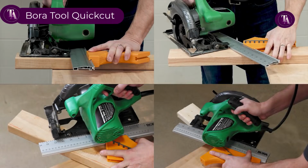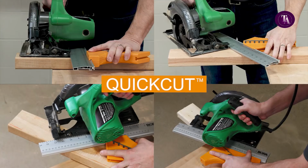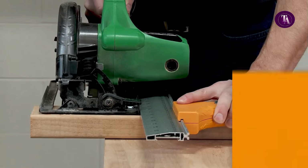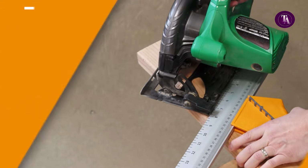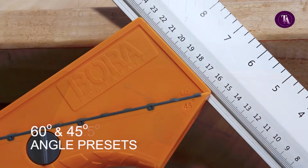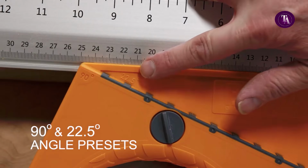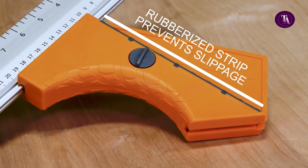Bora tool Quickcut. The Bora tool Quickcut number 530416 is an all-in-one circular saw guide and measuring tool designed for precision and speed. It features 4 preset woodworking angles: 22.5 degrees, 45 degrees, 60 degrees, and 90 degrees for effortless, accurate cuts.